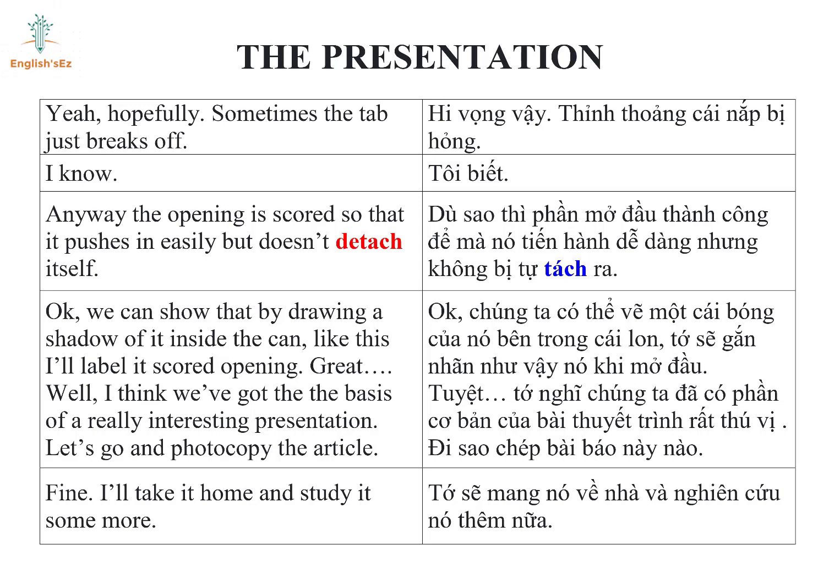Great. Well, I've got the basis of a really interesting presentation. Let's go and photocopy the article. Fine. I'll take it home and study it some more.